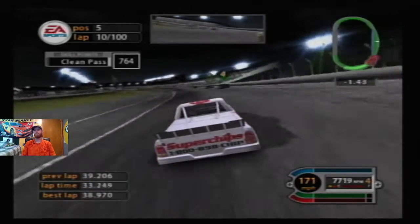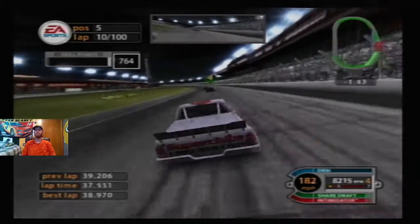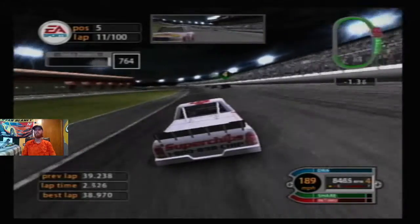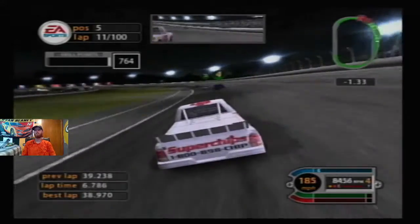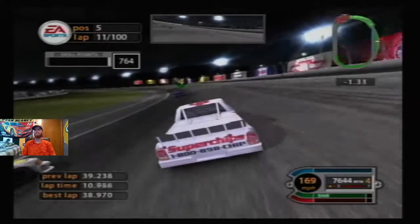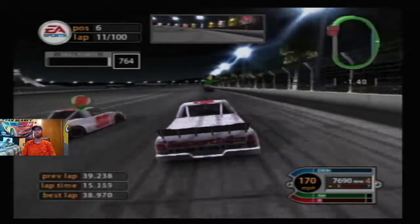Well, Edwards makes a nice clean pass in 3 and 4, clearing his teammate John Wood. Up to 5th, 10 laps complete. Lester's led them all. Ethan, welcome to the stream also. Is Dave Blaney in this game? No, he is not. He's not in any one of the top 3 series in this game.